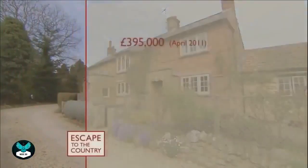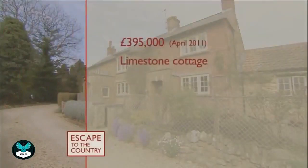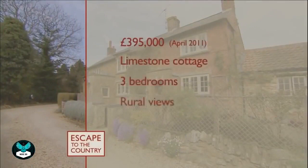Priced at £395,000, this pretty stone cottage is just within Frank and Sue's budget. It's got 3 bedrooms, including an ample master. It offers lovely rural views, and of course it has a kitchen which should be able to accommodate Sue's all-important range.